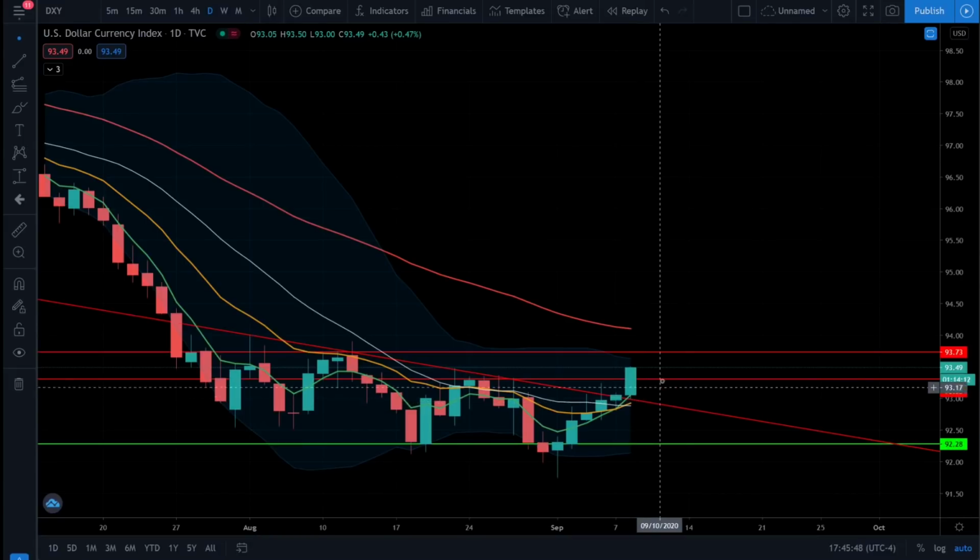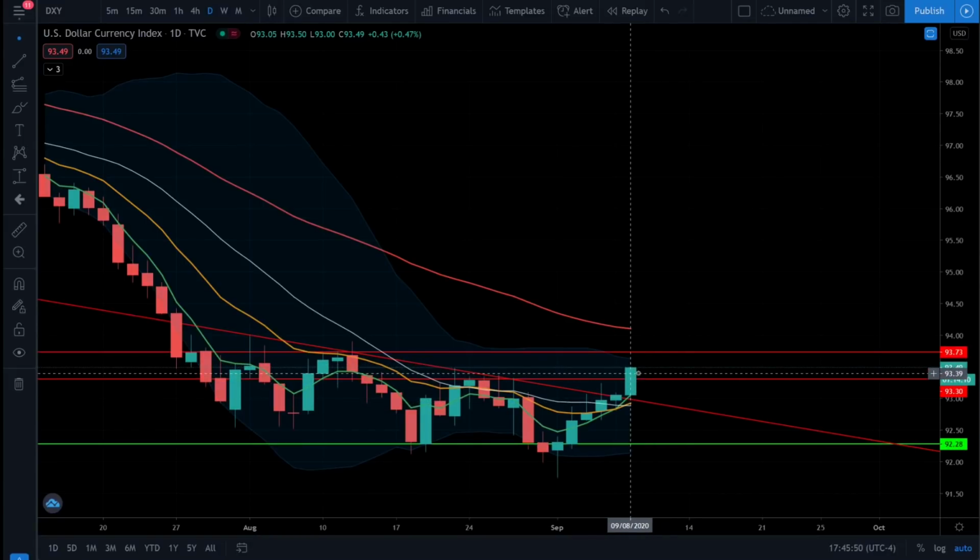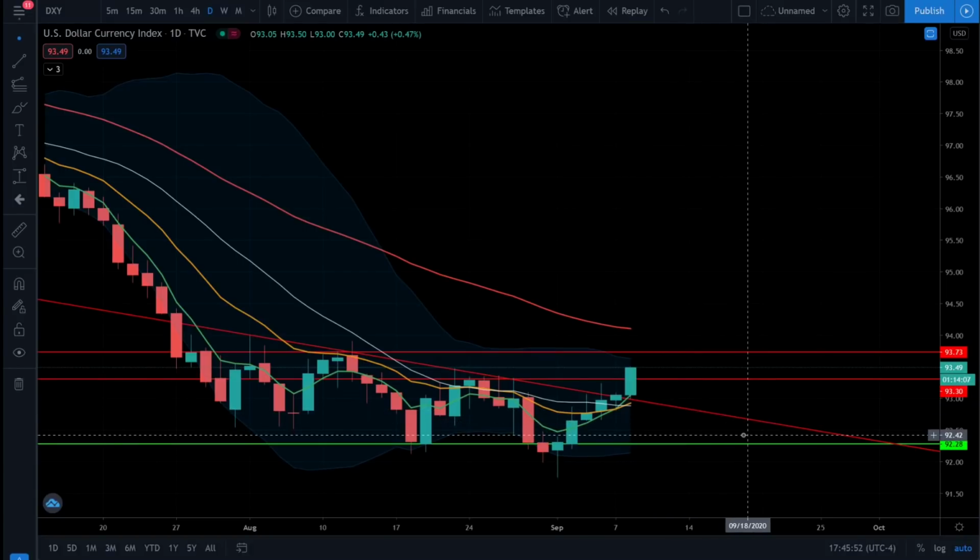So now we have a higher high on the dollar. We're going to look for a higher low, and we're going to look for that dollar to show continued signs of strength. As long as the dollar is showing strength and we're seeing that dollar go up to higher prices and forming those higher highs, we're going to expect the stock market to continue to correct and remain volatile.